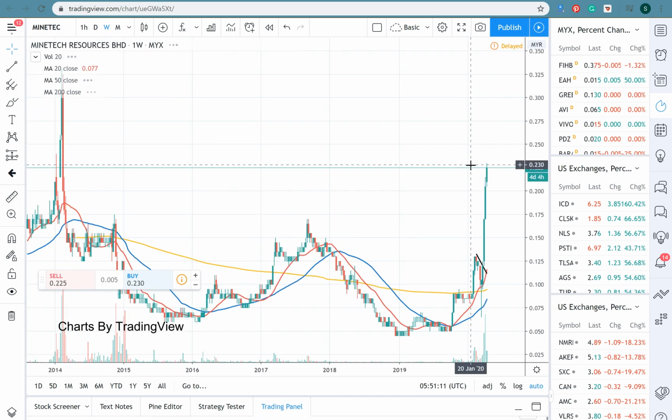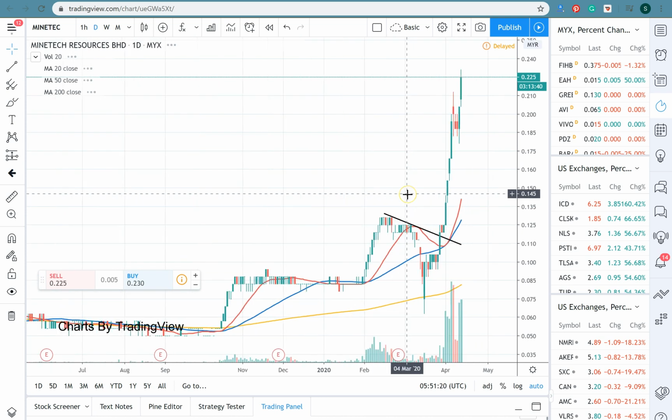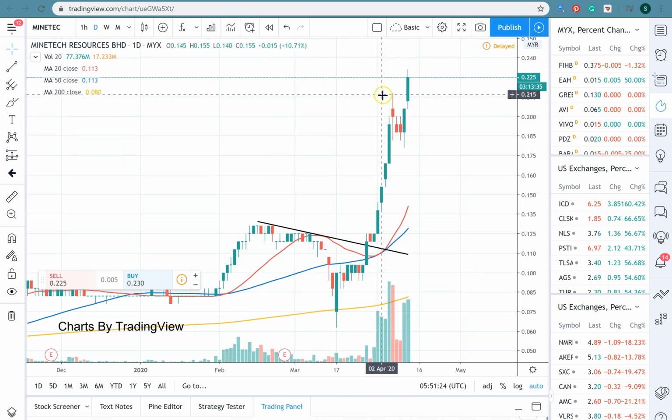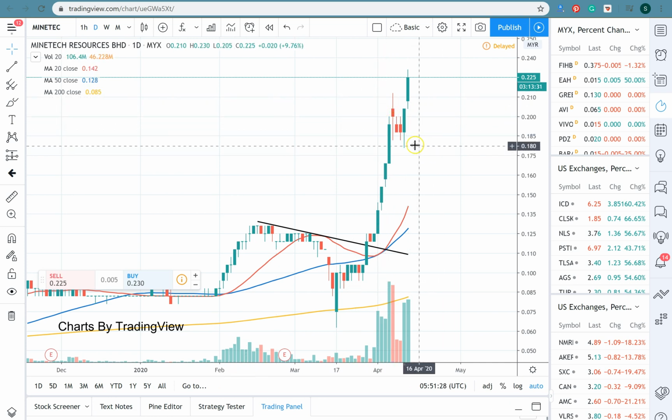On the weekly chart, we have resistance here, the previous high, but it's still going up. The daily chart is still strong, still above the 20 MA, and if it can stay above the low of this thing here, 0.18, most likely it will continue to move higher. So this is your reference point.